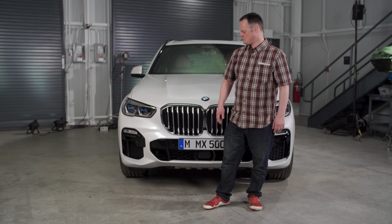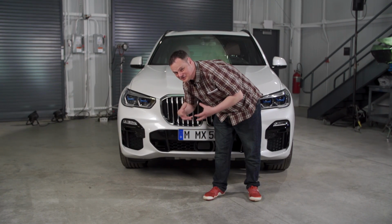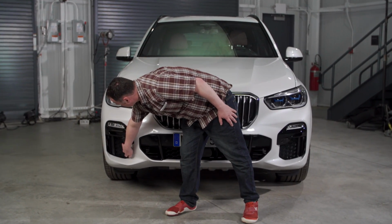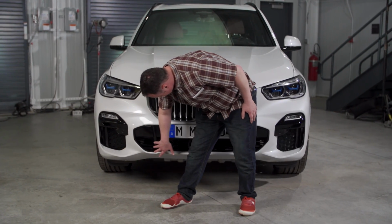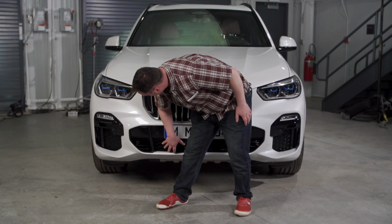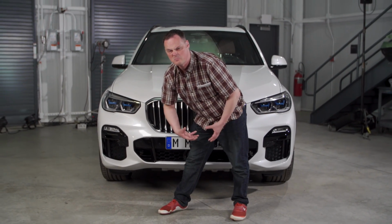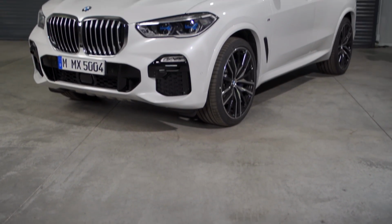Being the M version, everything here is supposed to be a lot more sporty and dynamic than the standard model, and you can tell that. Look at these. Now, unfortunately, these are fake air intakes, there's nothing going through here, but stylistically, it pairs very nicely with the front. The way that it's been opened up from the standard design just makes it look bigger, more robust, more ready for action. And that flows right through into the bonnet.